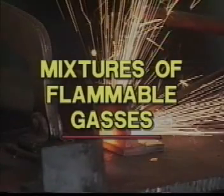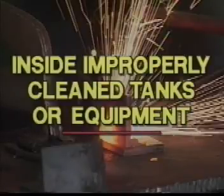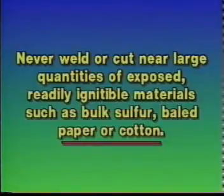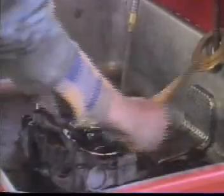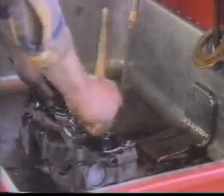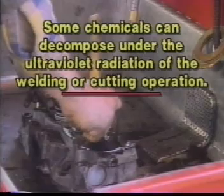Never weld or cut in the presence of mixtures of flammable gases, vapors, liquids, or dusts with air, or inside improperly cleaned tanks or equipment which have previously contained such material. Never weld or cut near large quantities of exposed, readily ignitable materials such as bulk sulfur, baled paper, or cotton. Never weld or cut near vapor degreasing operations or spray booths due to the potential fire hazards. Some chemicals can decompose under the ultraviolet radiation of the welding-cutting operation and become quite dangerous.